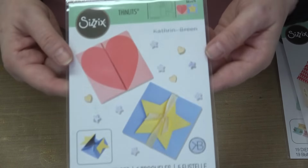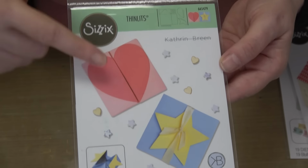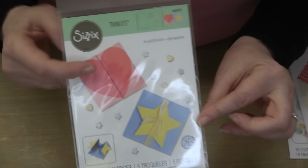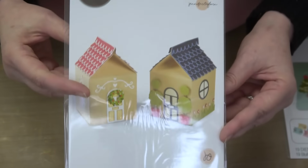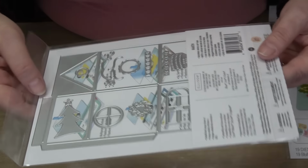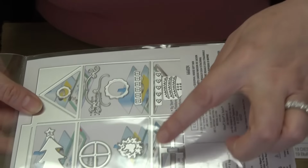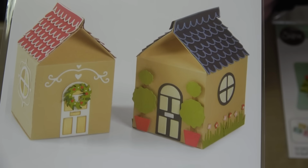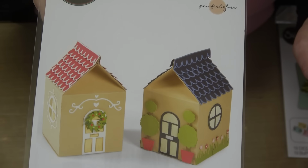Then we go into the 3D elements. This is a 3D Thinlet set. They're calling it Box, Heart, and Star Card. And then we have what they are calling Seasonal House Gift Box. So you got a way to make a cute little gift box, and all the little seasonal elements that you're going to want to decorate it with are also included. So lots of little bits and pieces. The house is big, but then you've got all the things to decorate it with to add all that gingerbread, whether you're doing a holiday card or a welcome home card or a new home card, you know, whether somebody just bought a new place and it's a congratulations on your new home. Really darling.